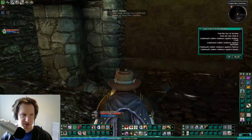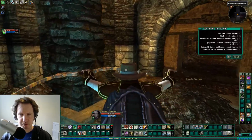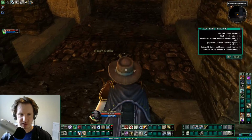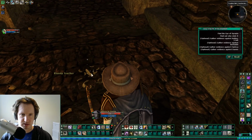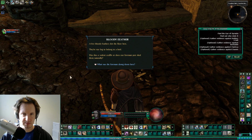This is like even deeper tunnels. Thanks for the bits, Mustang. Appreciate that. Oh, a bloody feather. Interesting. Can I click it? Apparently I can.